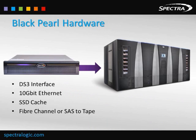From a hardware standpoint, we've already talked about the appliance a little bit. It's a 2U appliance. It talks to the DS3 client to the DS3 interface over a 10 gigabit Ethernet connection on the host side. Data is cached on SSD cache within the appliance before being moved across either a fiber channel or SAS connection to tape drives within a SpectraLogic library.